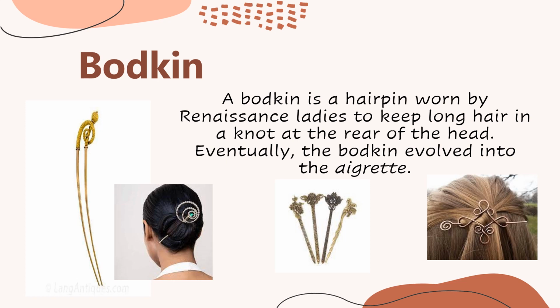Bodkin. A bodkin is a hairpin worn by Renaissance ladies to keep long hair in a knot at the rear of the head. Eventually, the bodkin evolved into an aigrette. A bodkin is a heavily jeweled Renaissance era hairpin, the name originating during the Renaissance when they were made of gold or silver and decorated with gemstones.